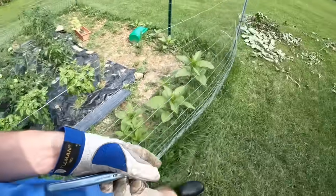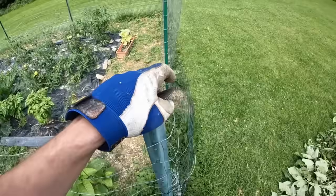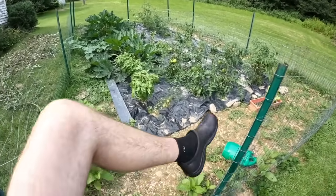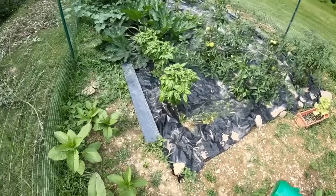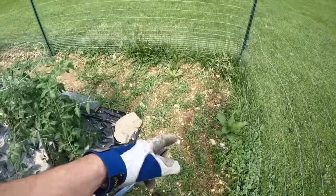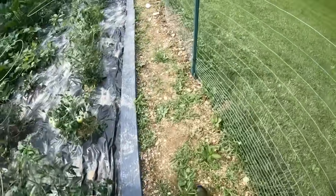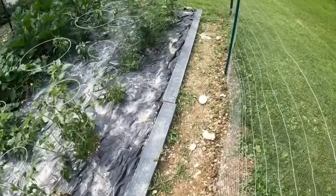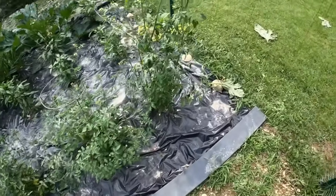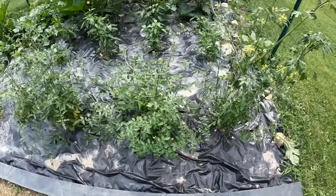I'm going to clip that one zucchini right there. So far, been going pretty good here. The weeds that have grown in the dirt, I wasn't really expecting them. They just popped up all at the same time, like all this right here. So, that I thought was kind of interesting. Granted, I knew weeds would grow in. That's why I used the black plastic.